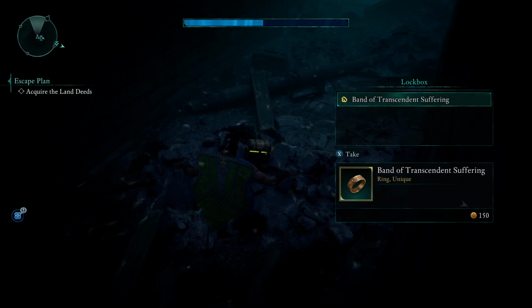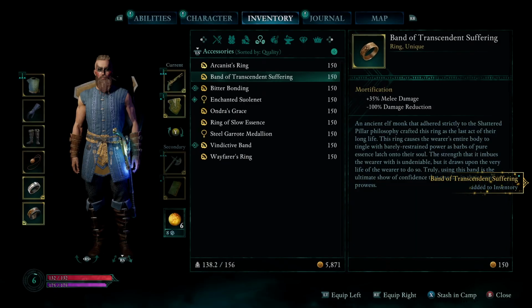Once collected, you can check out its 2 bonuses. The first will be +35% melee damage, while the other is -100% damage reduction. This is a really good accessory because it really enhances your melee damage. However, you do have to be careful because your damage reduction is essentially doubled in a negative way.